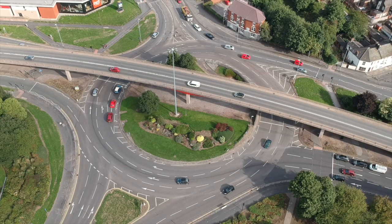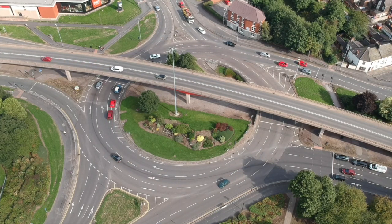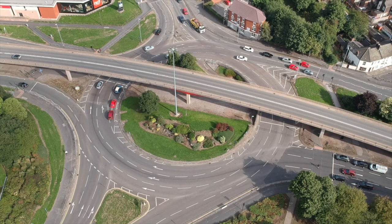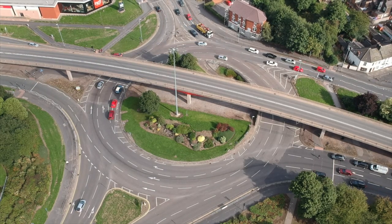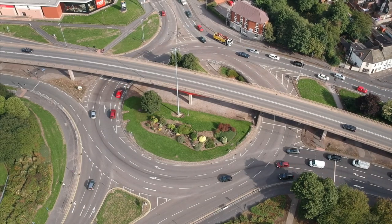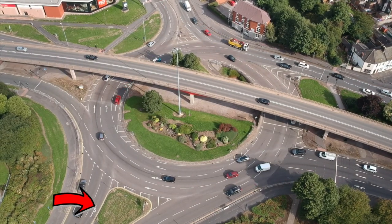Sometimes you get taken into Festival Park, so I'm going to look at 2 ways that you will be using this roundabout from Festival Park. So the first way is that you may turn right. So obviously we are going to be approaching in the right hand lane here.